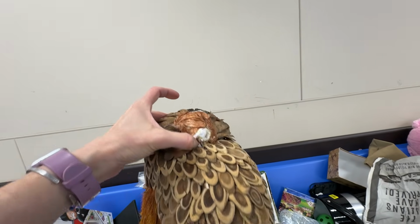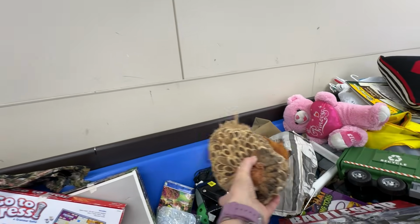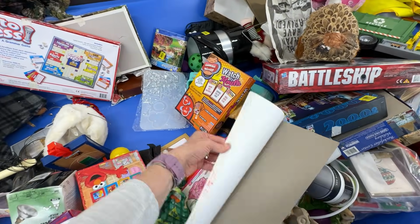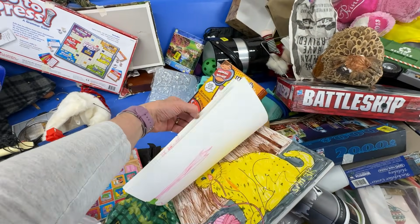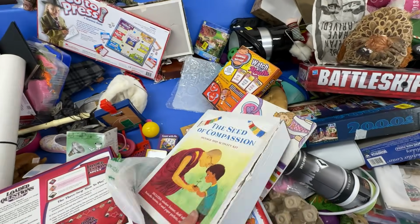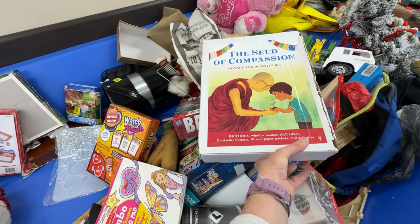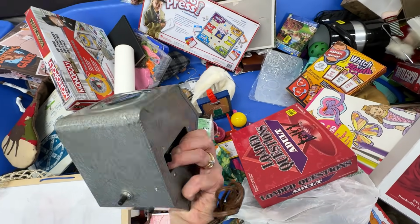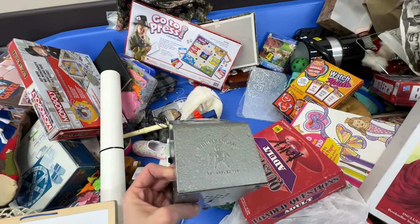I don't know what this is. I think this used to be a turkey, but now it's garbage. Anybody know what this thing is? It looks like it was maybe for slides, but I really have no idea.